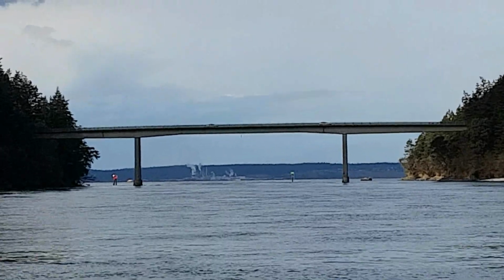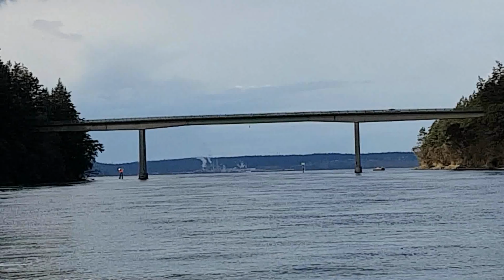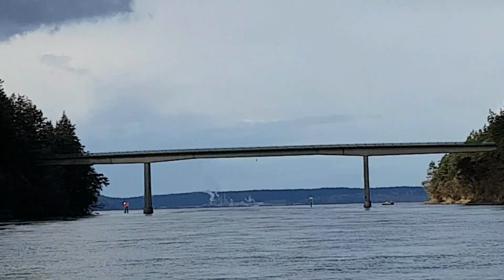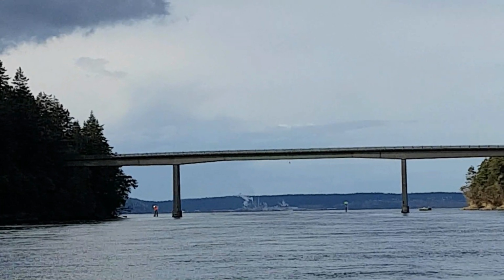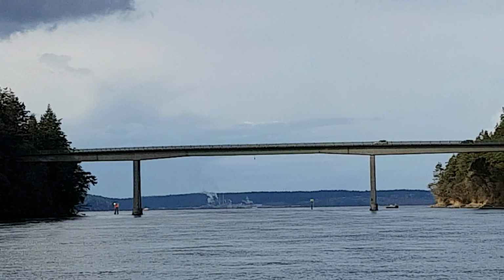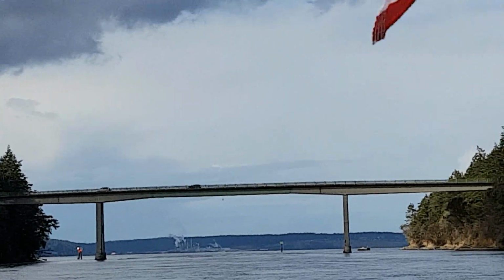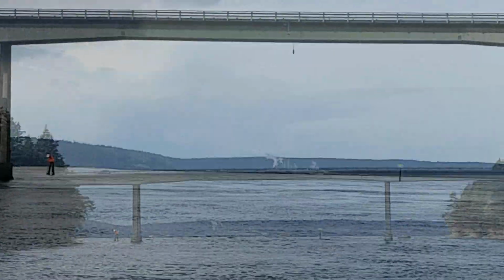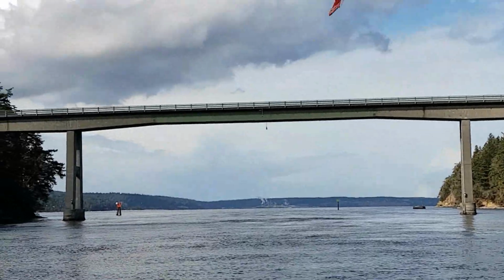Bridge over top, connecting. I wonder what those islands are. I'll have to look it up. I just woke up from a little snooze on the bridge, so I'm a little bit out of it at the moment. And we'll be under this in no time.